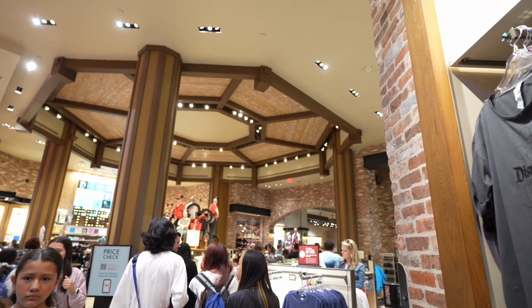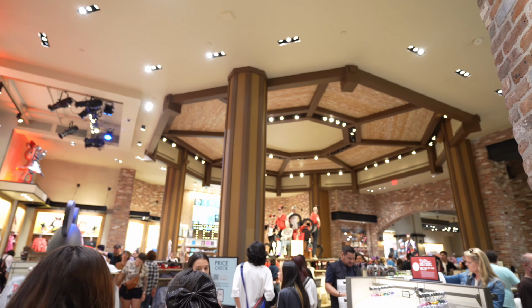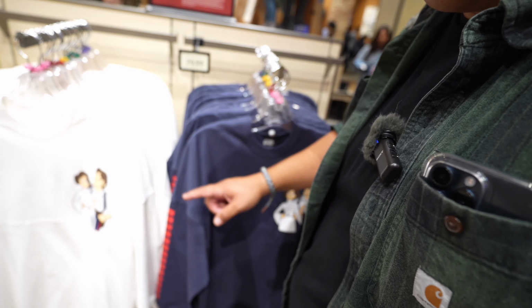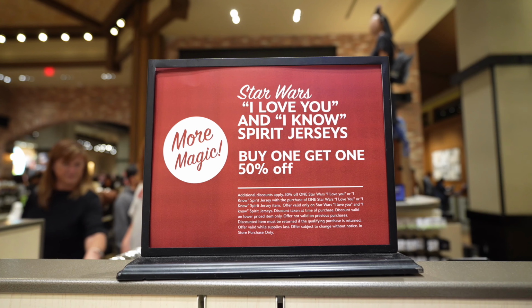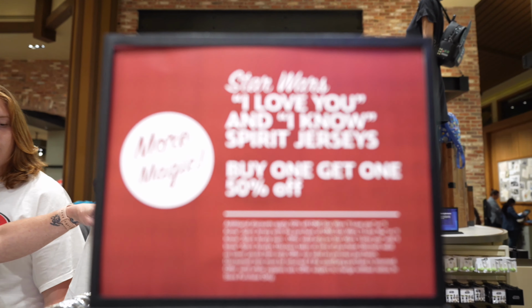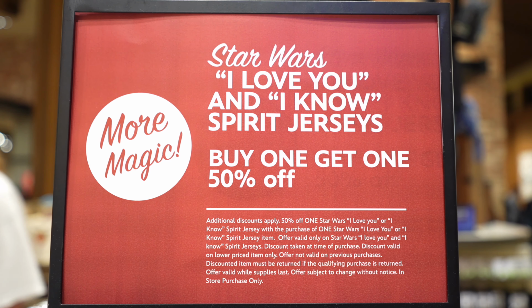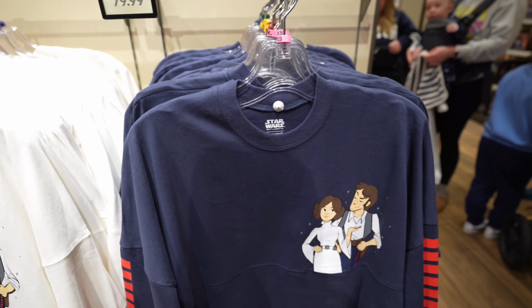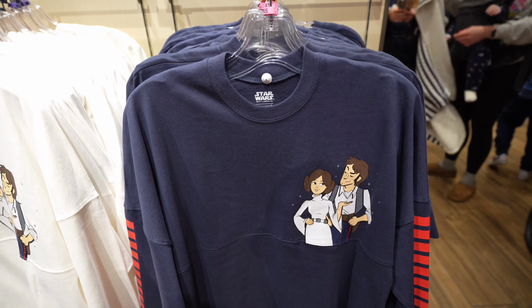So anyways, we just got to World of Disney, and as usual, we're gonna walk around and see what's new. So we're currently in the Star Wars section of World of Disney, which is right by the entrance by Earl's Sandwich. And they currently have a little deal going on right now. Look, I guess it's for these spirit jerseys, which are themed to Han Solo and Princess Leia. So it says, more magic, Star Wars, I love you, and I know spirit jerseys are buy one, get one 50% off. So now there's no excuse to buy matching spirit jerseys.